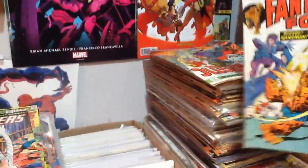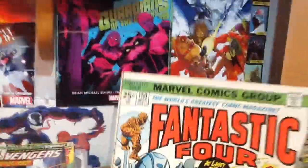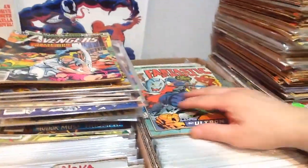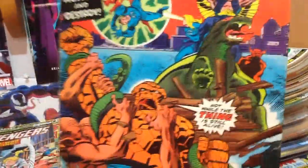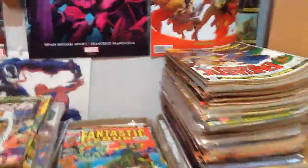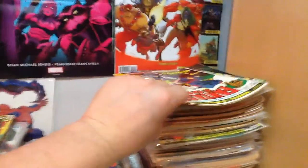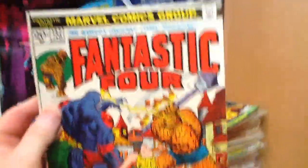And now we got a huge run of Fantastic Four. These were all a quarter each, so they were all cover price. 148. Number 150. It's got a little bit of writing on the cover, but other than that, it's not too bad. With an Ultron appearance. 149. I wasn't paying close attention to the condition of these, so I'm going over these for the first time as I'm doing this video, because I was just grabbing them out of the box. They weren't bagged or boarded, and I was just throwing them into the pile frantically because I had to get back. Number 142.